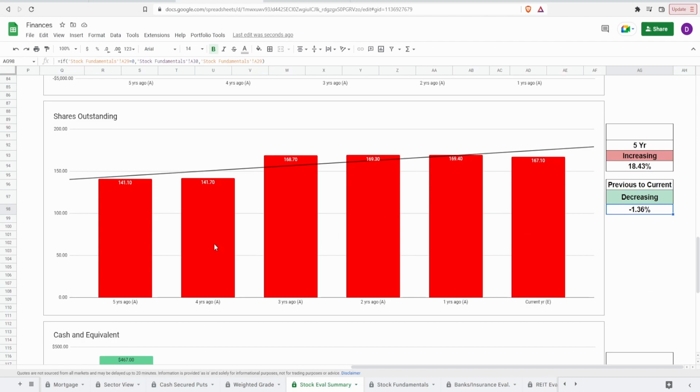So they did a massive jump, guys, from 4 years ago to 3 years ago, and even from 3 years ago to 2 years ago, they increased it, and they did another increase, guys, from 2 years ago to 1 year ago, but they have been buying back ever since 1 year ago. But overall, guys, it's increasing shares. They've actually been increasing shares more than they've been decreasing. So for that reason, I have to give this like a 20%.